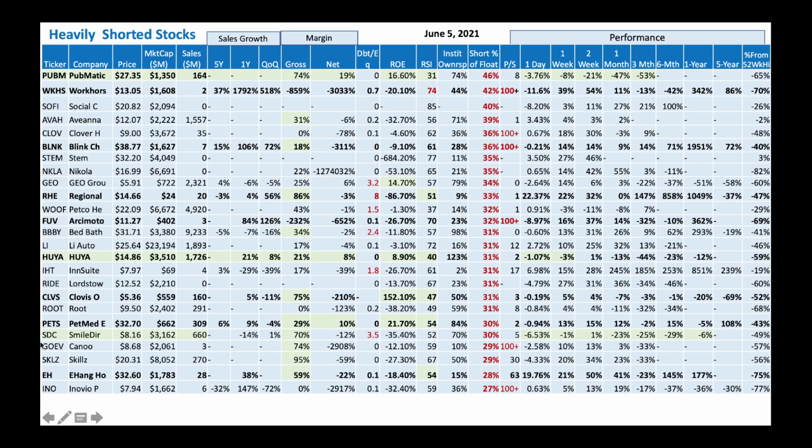So as you go through here, I also highlighted EHang. EHang has $28 million in sales at this point. I think they are positive from a sales growth perspective. I've seen this stock going up to more than $100. They're down 75% right now. As you can see here, they've done great for one day, 1 week, 2 week, and whatnot.